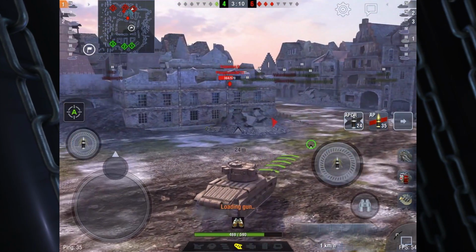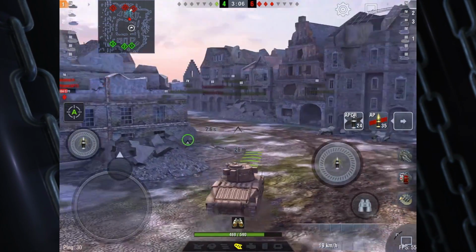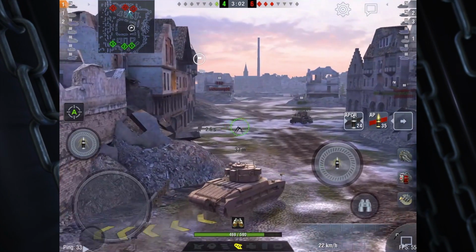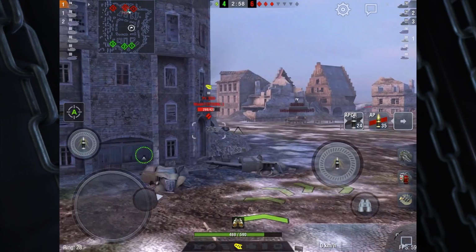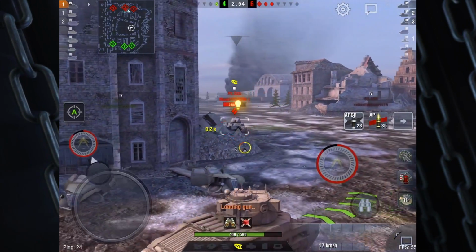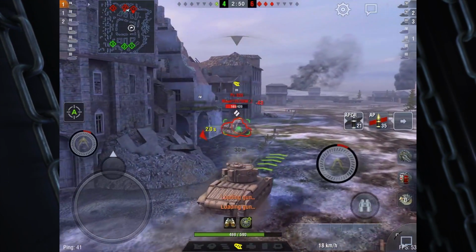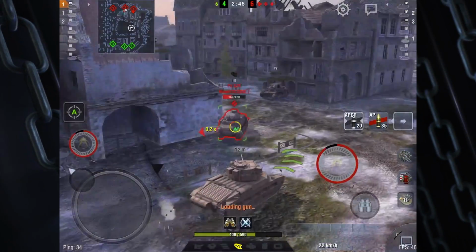Got to the point where I really can't afford to bounce too many shots. So I switched over to APCR. And I've dropped off the radar here, and they think I'm going around. So I'm going to turn and face. And that was probably a surprise to him as he came around the corner there. So I'm going to drop adrenaline and just push hard on this guy, because I know I've got one behind me.